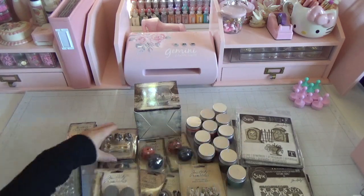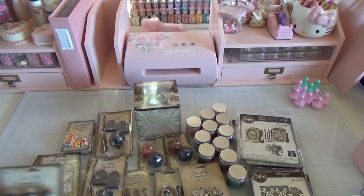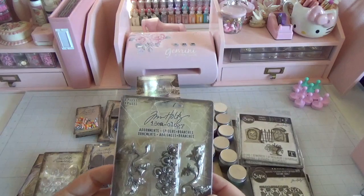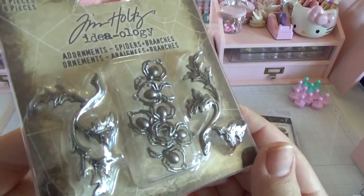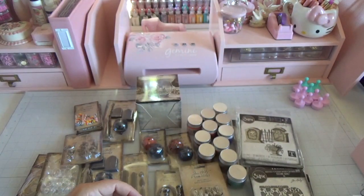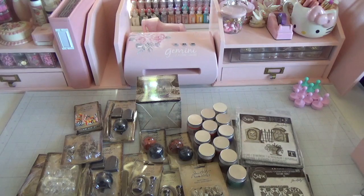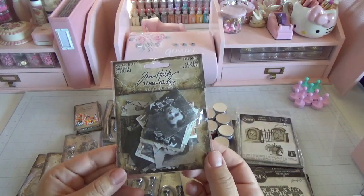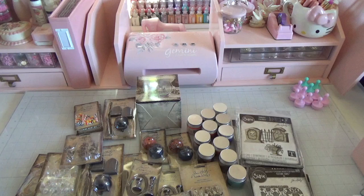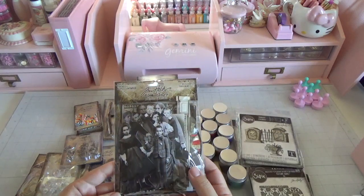I already showed you this one. So I did grab two of those. What else? Let's see. These are also new. These are the adornments. Little spiders. These are very neat. What else? Here's another one of these. These are the collage tiles. These are very neat. You do get a lot of different designs, different pictures on that one. These are the paper dolls, and these are very popular in his line.